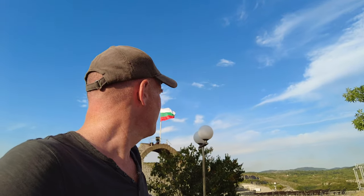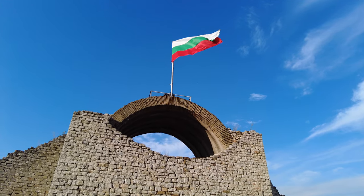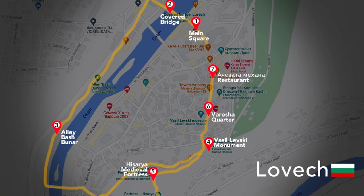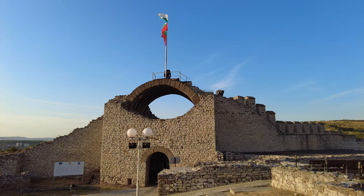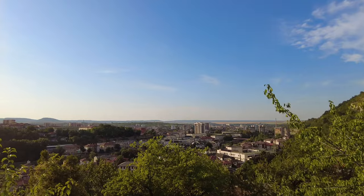So this fortress is really old, and it's obviously more or less in ruins, although the entrance portal is still quite visible, and it dates back to the 8th and 10th century. It was in a very strategic location, overlooking the city and overlooking the Ozan River. And now it's a location for some cultural events. Although right now I'm pretty much the only one up here enjoying this amazing view, pretty much 360 degrees.